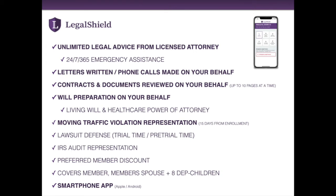But you're still saving money with LegalShield because of the preferred member discount of around 25% off the standard hourly rate for an attorney. So if you got a fairly inexpensive attorney that was about $200 an hour, you would be saving $50 an hour because of your LegalShield membership, and that is huge. LegalShield provides you with access to their phone app where you are one button away from the law firm and you can send your traffic tickets and contracts through the app as well.